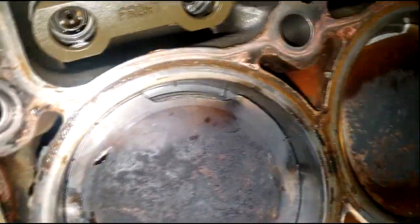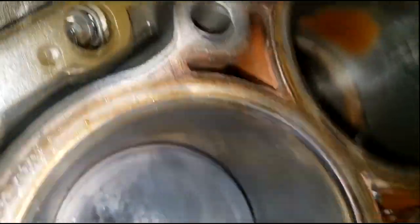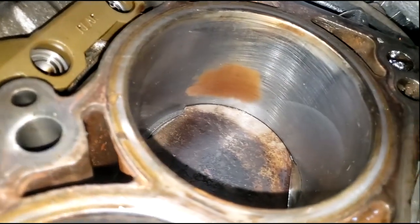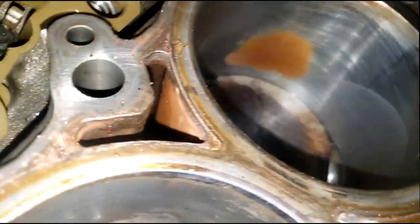Okay. Now, from what I'm hearing, his head has been off before. And look at all the rust. Y'all see the rust on that, right there on that wall, that cylinder wall? I don't know what's going on right there, guys.